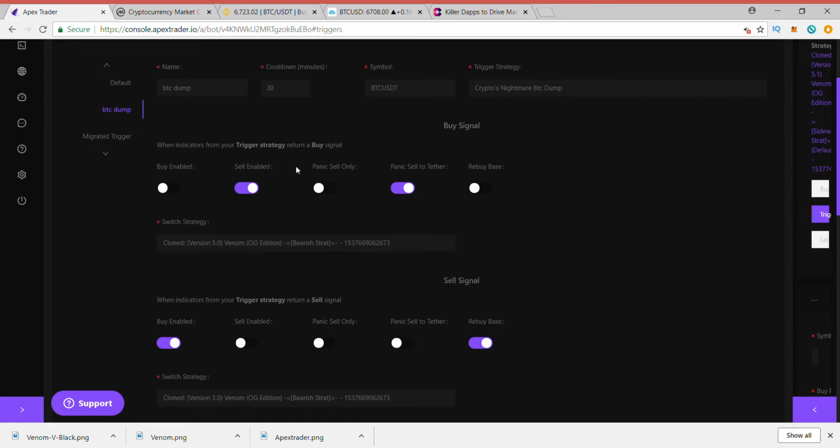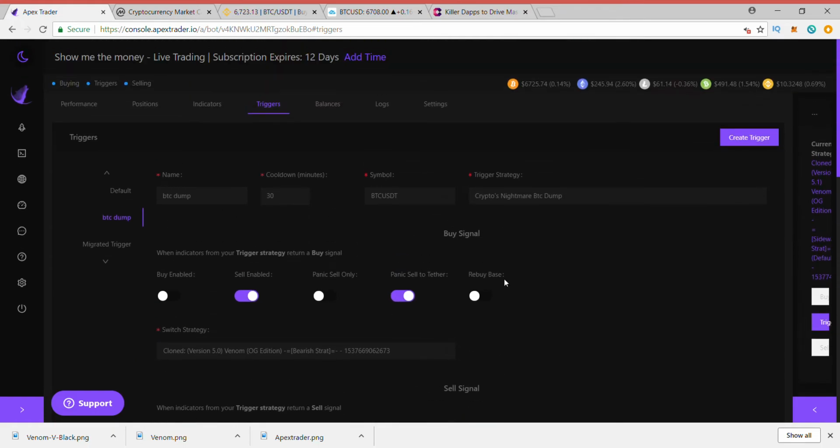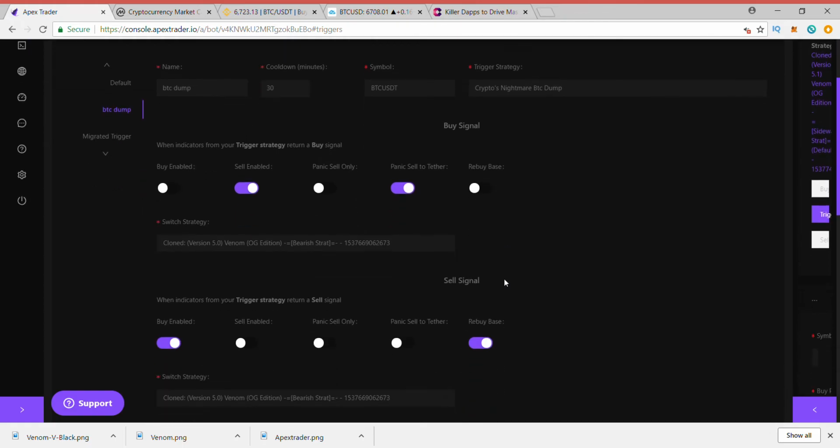It just skips that panic sell step, because normally, if you remember correctly, you have to panic sell first, and then you would have to go through to Binance and manually sell your Bitcoin to get your Tether. And then this works the same way, just rebuys in the base and then buy enabled. And once you get that 0.5% after your cooldown, you're good to go.